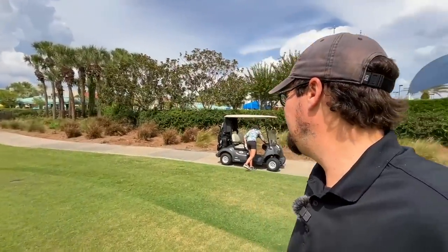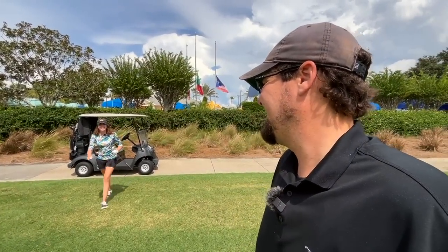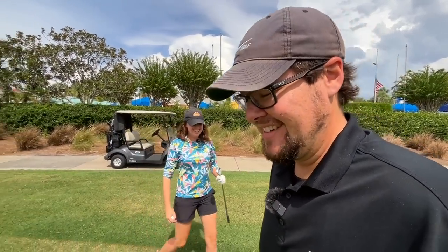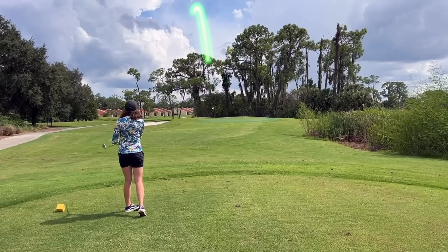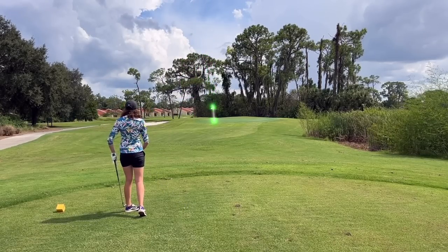What are you going with? A pitching wedge, but I also need a golf ball. Yeah. It's kind of useful. Important. Usually useful. Yeah. Oh, go, go, go. That's right on line. Oh! Well, luckily I had one stroke because that thing was right on line, but way too short.